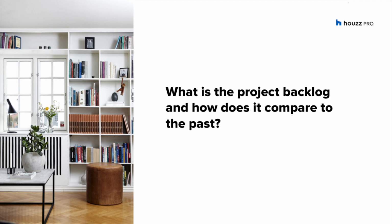Great, thanks for that summary. Now, let's look at what our community of renovation professionals shared about their workloads and pipelines. What is the project backlog and how does it compare to the past? Sure, Hope. The backlog indicator is our way of keeping a pulse on the project pipelines.